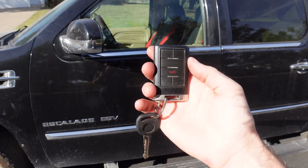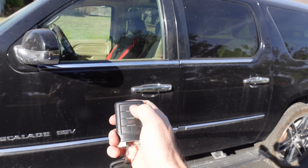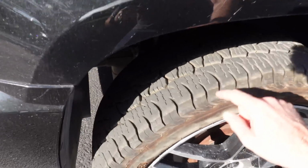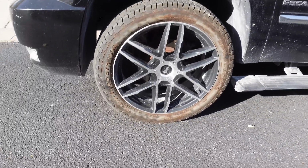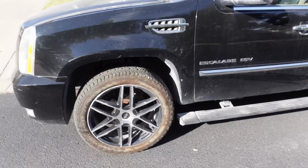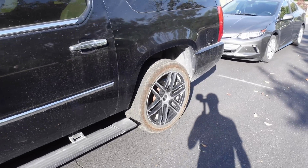The remote no longer has any buttons on it, basically. So that's supposed to be remote start. This should be door unlock. The first thing I did notice is these tires are basically brand new. Tread depth is massive, and they're also good tires. BF Goodrich Trail Terrain TAs. So not a bad tire, and of course it's all-wheel drive, so this thing should actually do well, kind of mild off-road and in the snow.